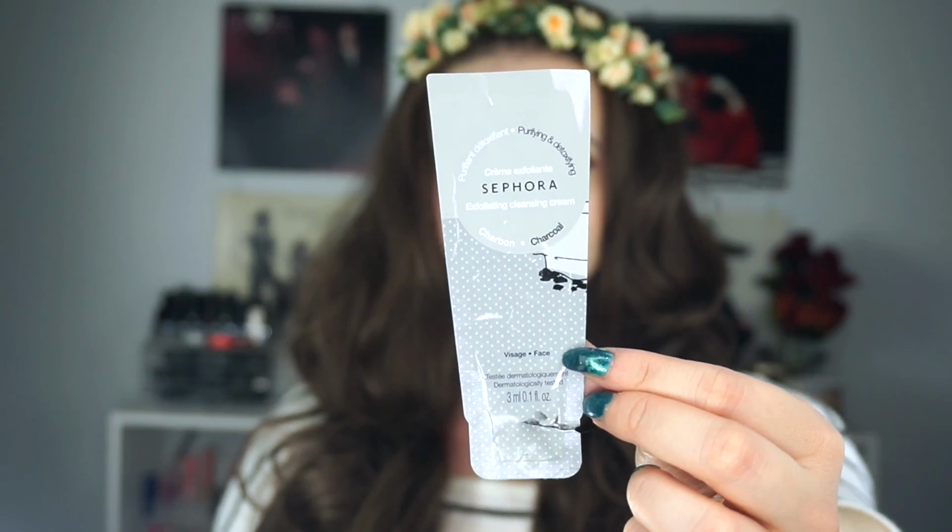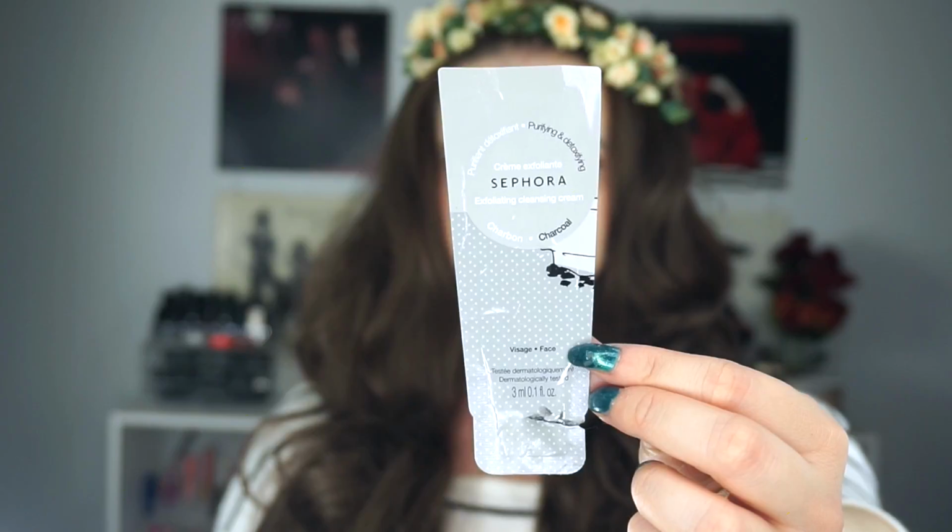No. All right, so I do have one thing that I would purchase the full size of. One thing. That's the Sephora Exfoliating Cleansing Cream in charcoal. I know. I was kind of surprised that I liked this because I've talked about it before, how I don't like the exfoliating cleansing cream combo. But that's really because I don't like it as a pure exfoliator. As a cleanser, it's great, and this one was fantastic. So I used one previously that was just the straight cleansing cream, and now I use the exfoliating cleansing cream, and I really like it.